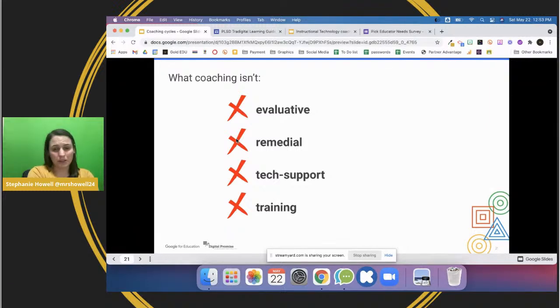I am not tech support, again. I will not fix your printer. I will not be able to fix your projector. I don't have those resources. I don't have some of that knowledge. And that's why we have an IT team that can help with that.